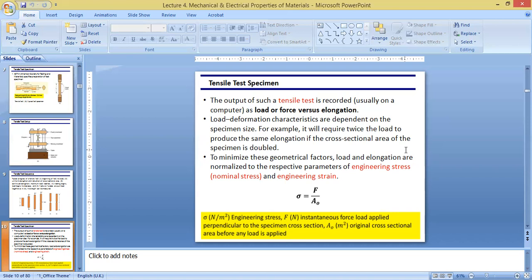One important thing here: to minimize those geometrical factors, load and elongation are normalized to the respective parameters of engineering stress and engineering strain. So there we have it. This is the formula for engineering stress. Sigma is equal to force over cross-sectional area.